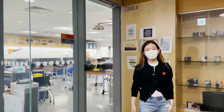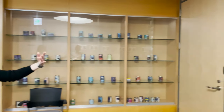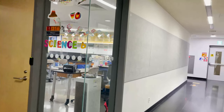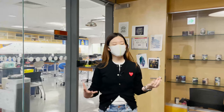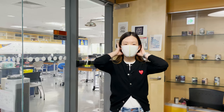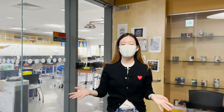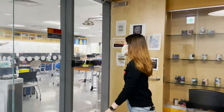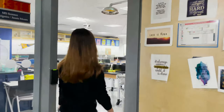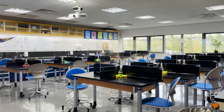Hi guys, I'm in front of a science classroom. From this hallway, the whole hallway from here all the way over there is all science classrooms. And there we have science subjects in upper school DP, such as biology, physics, chemistry, and all other grades learn science in general. So if I show you guys around, this is how the science classroom looks like.